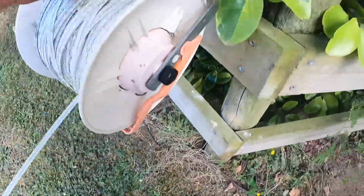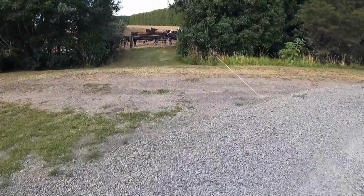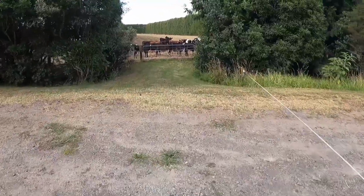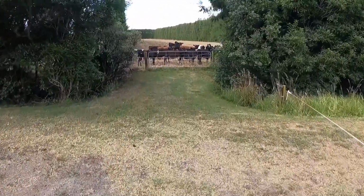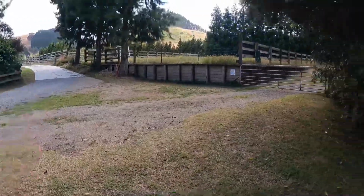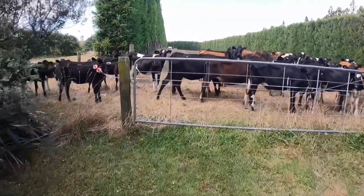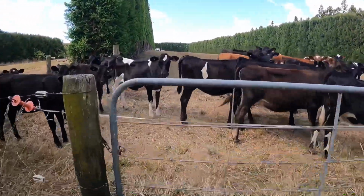Alright, so I'm just down at the runoff. Now this is the paddock we did hay in, which you guys didn't see, but we did hay in this paddock. So they're going from this block, which is separate, to this one. It's going around the corner there. You would have seen them in there before. It's not the first time they've been in there, but they're looking really good.